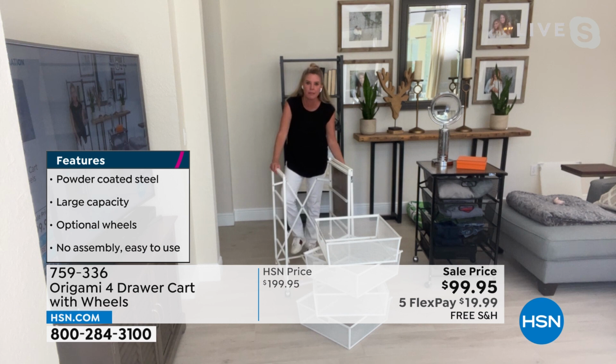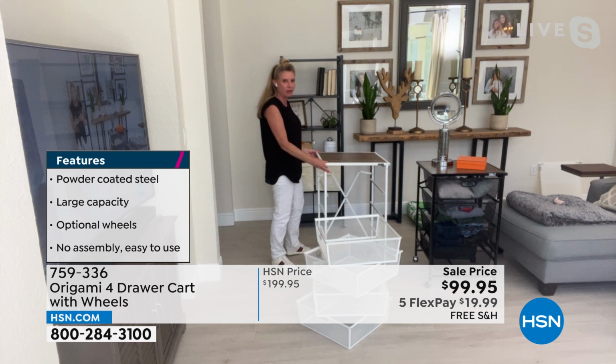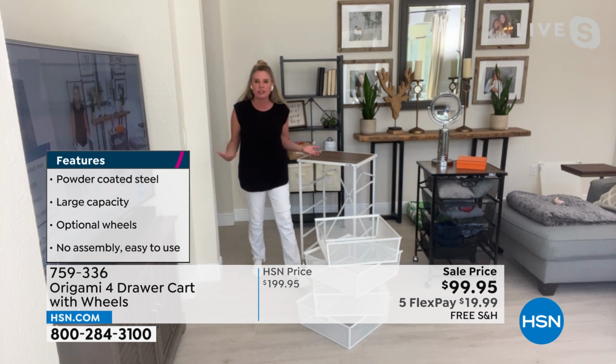Top shelf is already attached. So go ahead and swing that over. Here's the deal. You've got these two little holes right here and these two little pegs. All you do is kind of line those up, ready? And as soon as you do, it's gonna secure the entire cart perfectly in place. So now you just go ahead and put the drawers in.